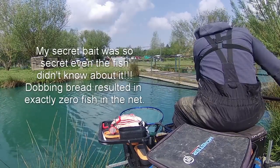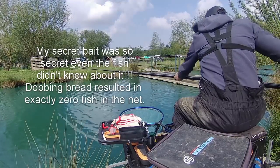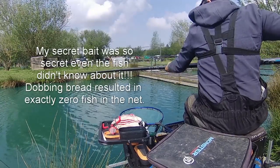I'm going to leave the cameras rolling for the first couple of minutes like I normally do, just in case we have a nice start. Nice to see that click in the pole, because it does like to come apart, this pole. Let's go.